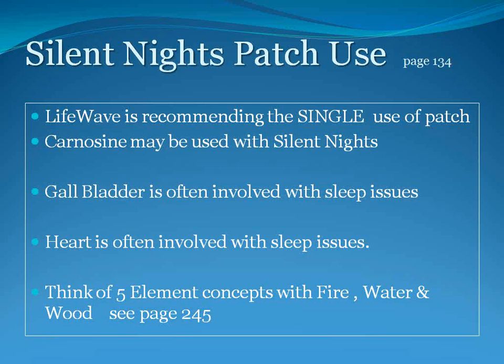We found over the years, too, that carnosine can be used with Silent Nights, and it often enhances the effect, it seems. Carnosine itself is very sedative, and so it can help people with real serious sleep issues get better use of the sleep patch. You can try something called stacking if you want to, where you put a Silent Night patch and you put a carnosine patch on top of the Silent Night patch. Exactly. Good point. Or you can put it on another point on the right side of the body, whichever works for you. Such as the gallbladder points.